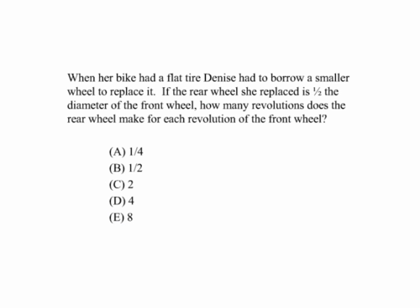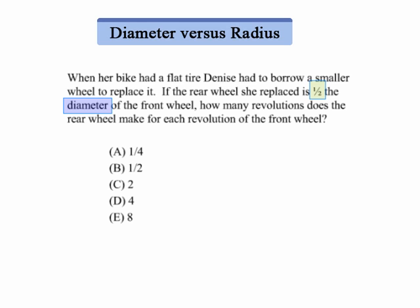This problem tells us that we've got one tire that's smaller than the other, and if one wheel is 1/2 the diameter of the other wheel, how many revolutions does the smaller wheel make for each revolution of the front wheel? Now be careful here and distinguish the diameter versus the radius. Remember, the area of a circle is pi r squared. The circumference of a circle is 2 pi r, or pi times the diameter.